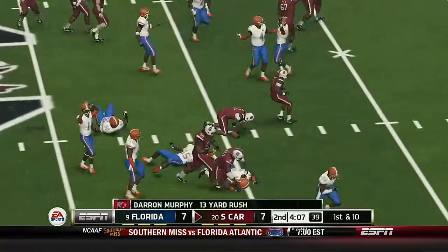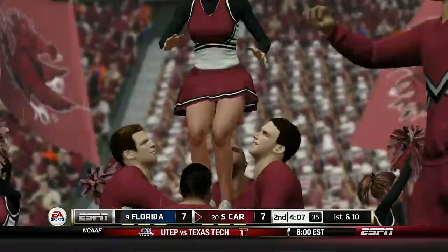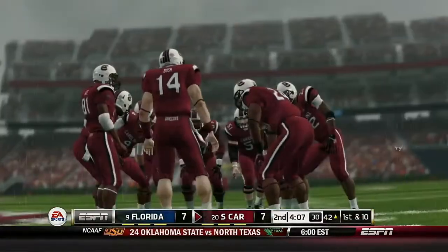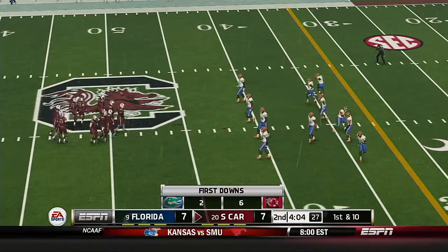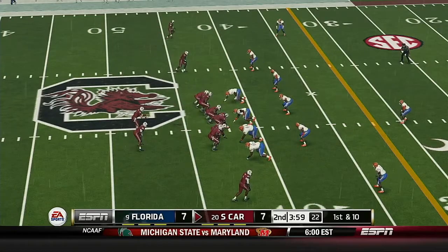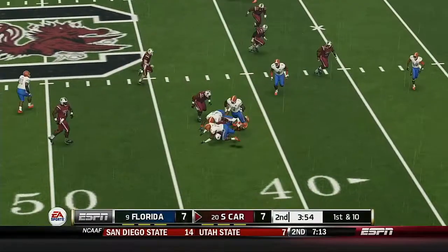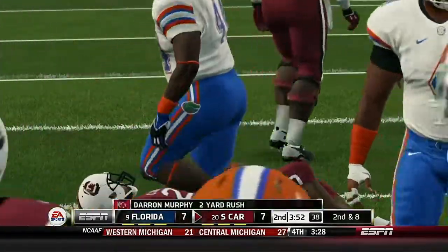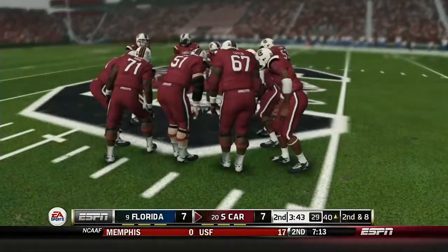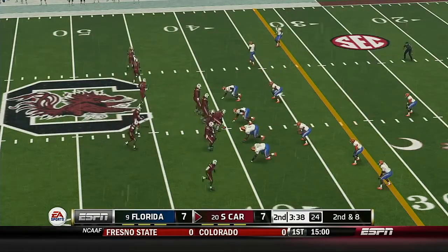He makes his way to about the 42. First down, 10 yards to go. Ball on the 42. And he's tackled at the 40-yard line. That's a gain of 2 on the play. That makes it 2nd and 8. The Gators saw one of their key guys go down earlier, but it looks like he might be able to get back in the action.